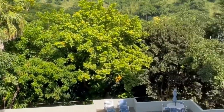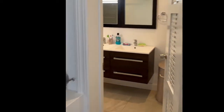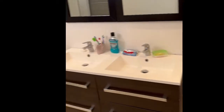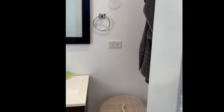Jamaica, Jamaica. Here's the next bedroom. Beautiful. Beautiful, beautiful. Oh, okay. And around the bend is the bathroom for this one. Yes.